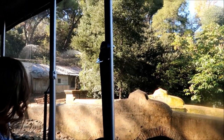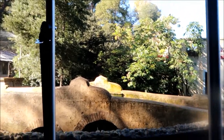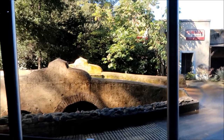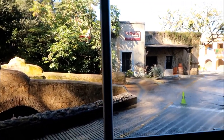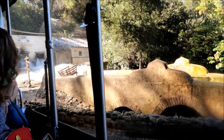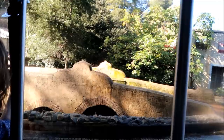Guys, can we get the rain please? Guys, are you listening to me up there? Hello? Uh-oh. Look at on the left. Remember what I said about getting wet, especially if you're on the left-hand side. Oh, great.